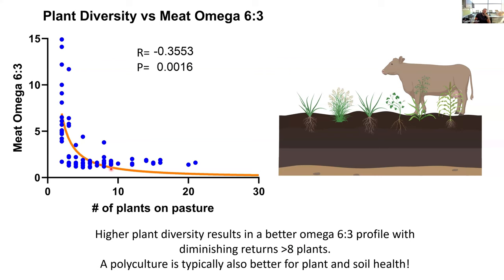And what this really tells us is that grazing monocultures is limiting the omega-6 to 3 profile a little bit. That's what we're seeing.